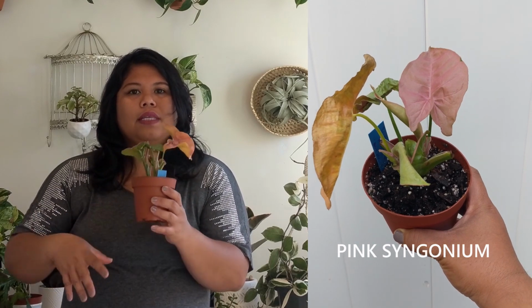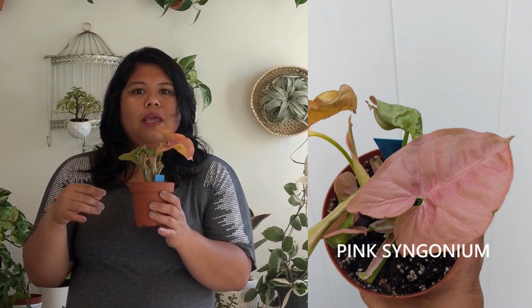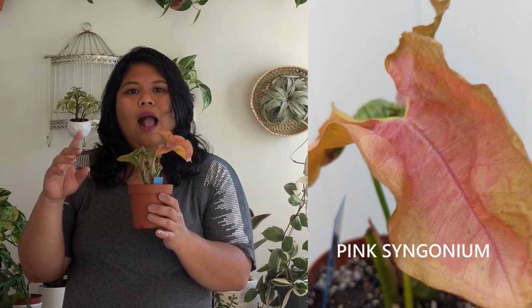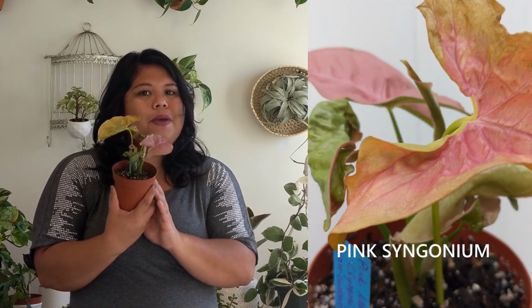during this plant swap, because people already posted on the Facebook page event what plants they're bringing, and I actually saw this and the spider plant, and those are the 2 things that I wanted to get going into the event. So I'm glad I got the pink syngonium.